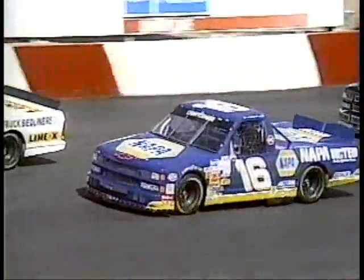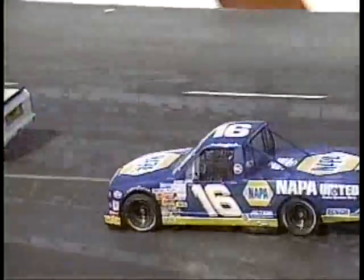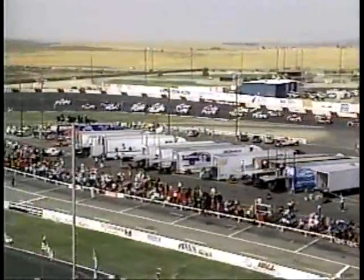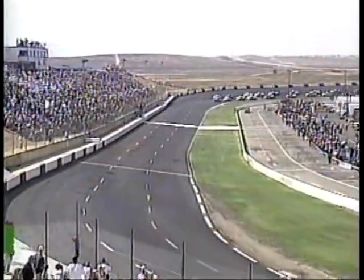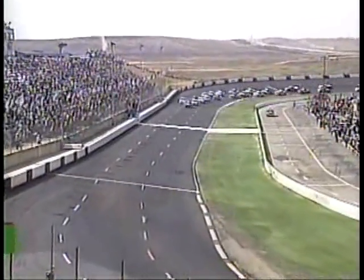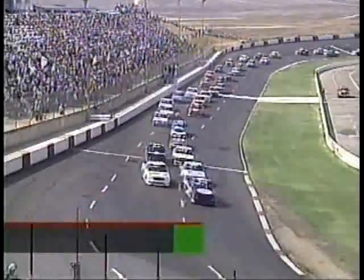Now dropping to the rear of the field, you've got Kenny Irwin going back there. He, having not been here all weekend, running and reassuming the lead in the USAC Silver Crown Championship. He is now back to the rear of the field, as you see. And now we come to the green as the chief starter, Chris Morgan from Santa Barbara, California, sends them on their way.